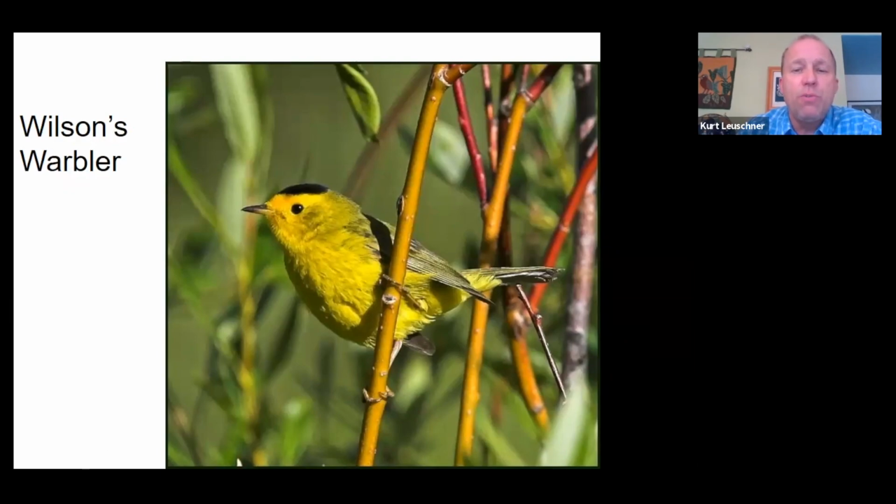All of these small birds, by the way, migrate at night, and they use the stars and magnetic fields for navigation at night. And so during the day, they rest in our backyards and refuel and gain their strength for the next 100 miles or so that they're going to fly after a couple nights pass.